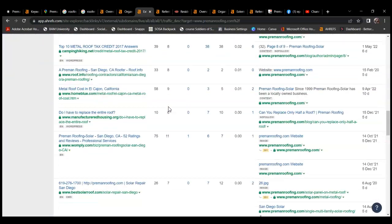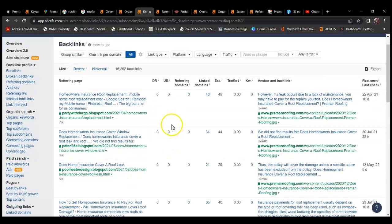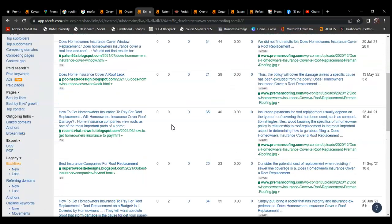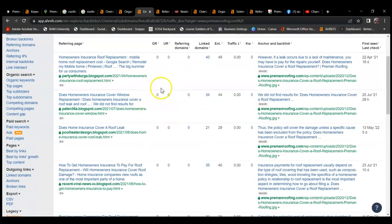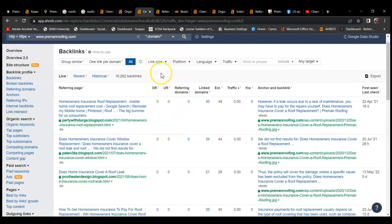But I can probably say that if we go all the way over here, like we were saying, not all backlinks are created equal. You have some zeros here. Those aren't good quality backlinks at all. Those aren't doing anything for you, and they're a waste of time and money. So I would replace those backlinks with some higher quality backlinks.